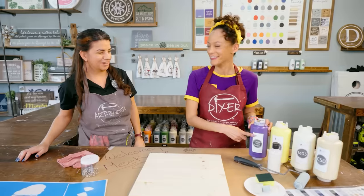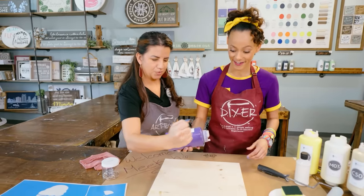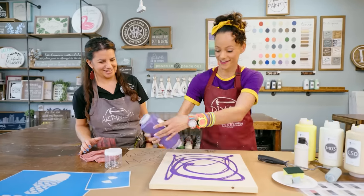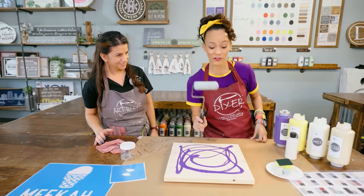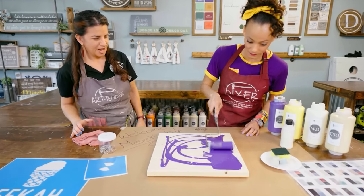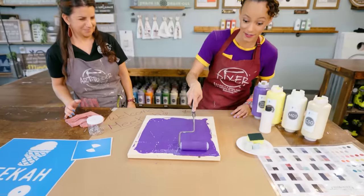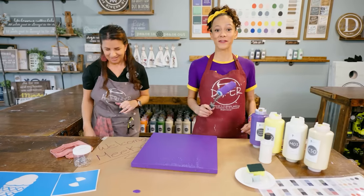Yes, that is a good color. Okay, so I can just put it everywhere? Yep, so you're just gonna squeeze that over the top of the wood. Okay, and I get to use this really fun paint roller to spread it all over the wood. So you're gonna paint the top and then all of the sides. All right, now we just wait for it to dry?